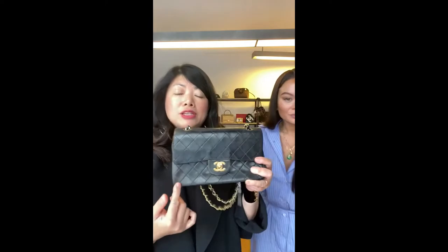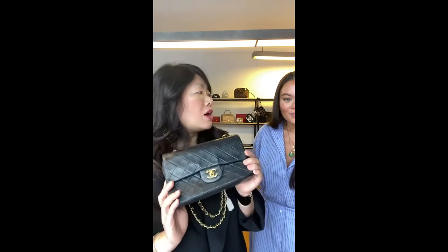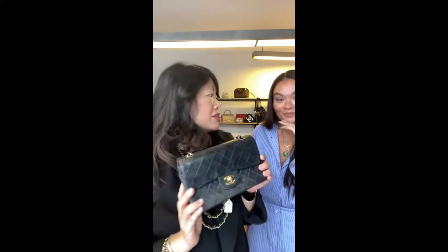Before I start, just a quick recap: nine-inch small, one series, from 1989 to 91. It comes with a serial sticker only and its dust bag. No authenticity card, but we will provide you with a luxury promise authenticity card. Vintage normally, we sell them around about £4,500, don't we? Yep. It's four and a half, guys.